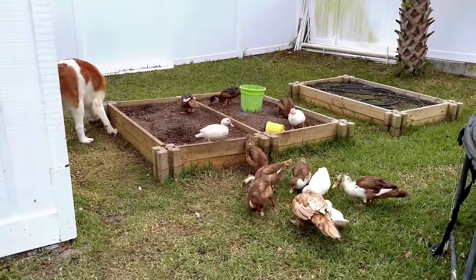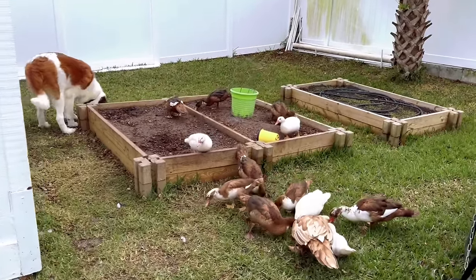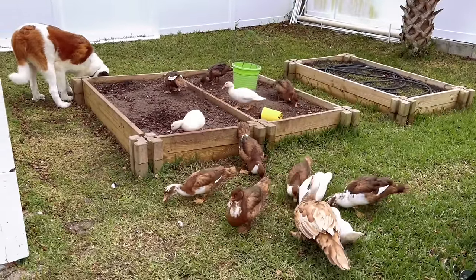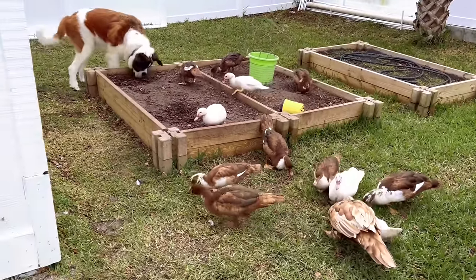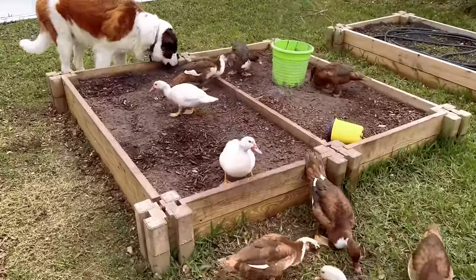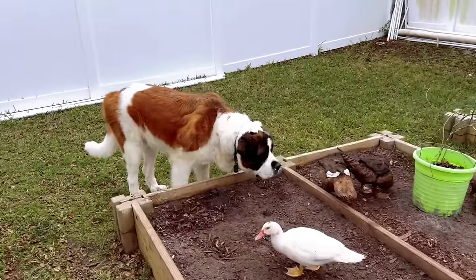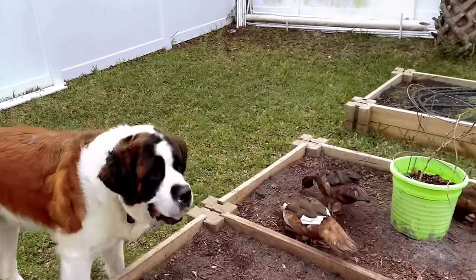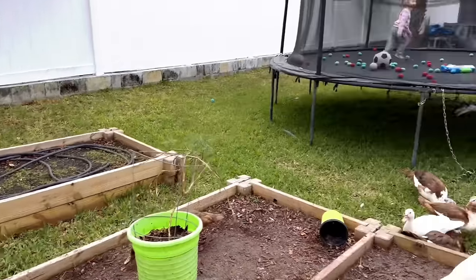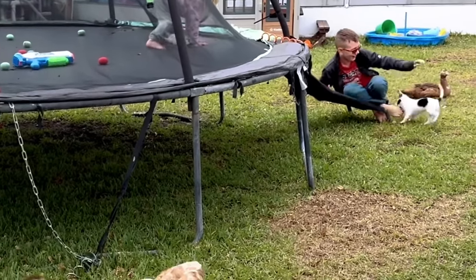Yeah, look at all the animals get along, which is nice. Now, we wouldn't do this with Drake because he has that natural predator instinct, but Bailey's such a gentle giant, I know he's okay with them. And Minnie is just too small to want to hunt these guys because they're bigger than her.